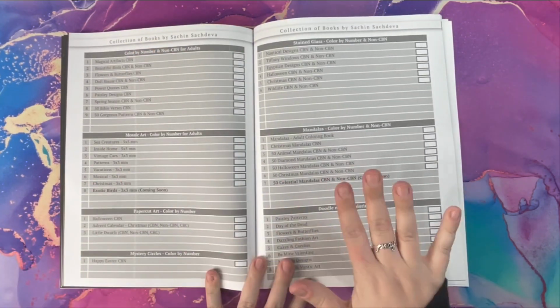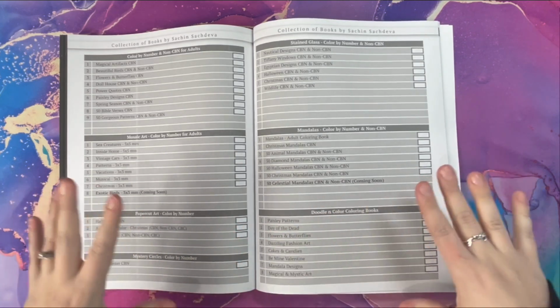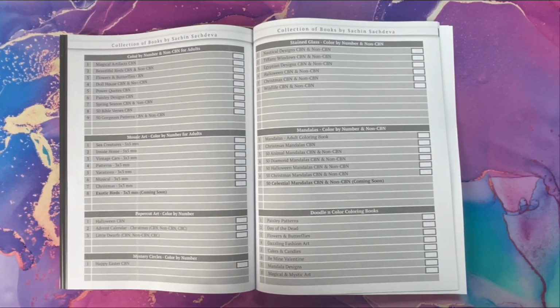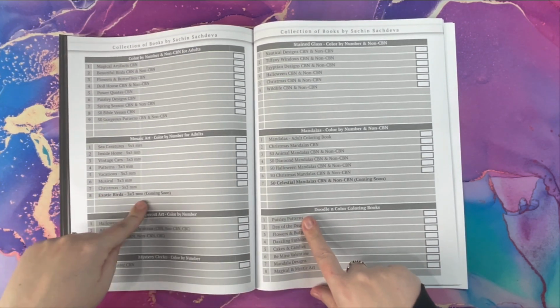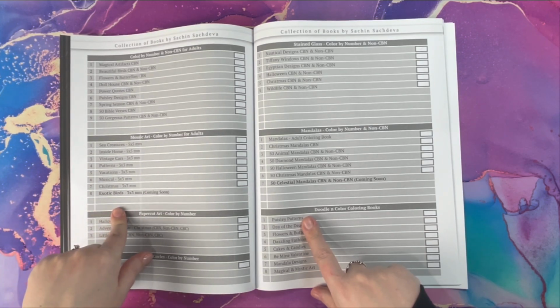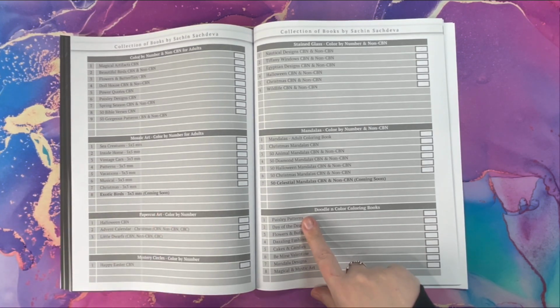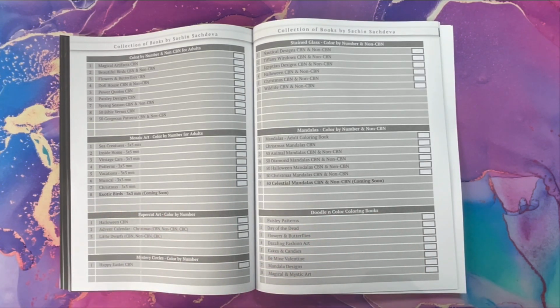All right, so Sachin's standard information for his social media. And then my favorite, I love that he does this. So he has his catalog of books now that kind of show what books he has coming out. So this one is always fun. Mosaic Art Color by Number Exotic Birds is coming soon. That is one I think he's hinted at before. So that'll be kind of fun. Those are his little Mosaic Art Square Color by Number books.